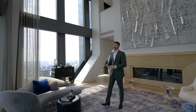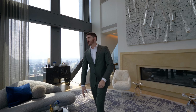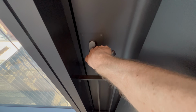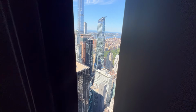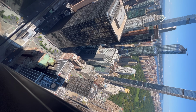So a lot of times in these ultra high-end penthouses, a lot of people are wondering, how do you get fresh air in? So with the push of your finger, the panels open up, you turn the handle, and your window opens to get fresh air all the way up here on the 76th floor. It's a nice little hidden fun feature. We'll keep that shut for now because it's kind of hot. It's the middle of summer, but I thought that was such a cool design feature.